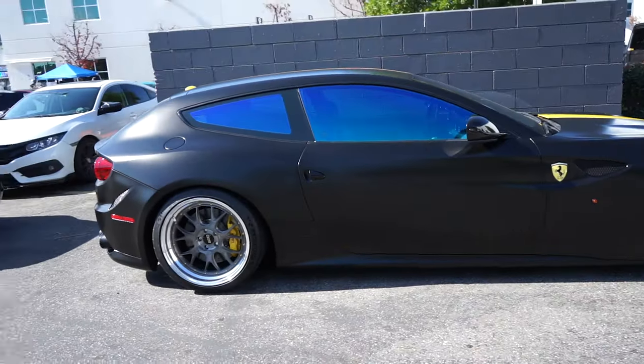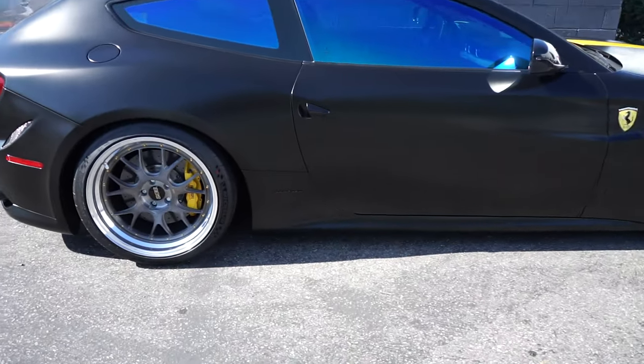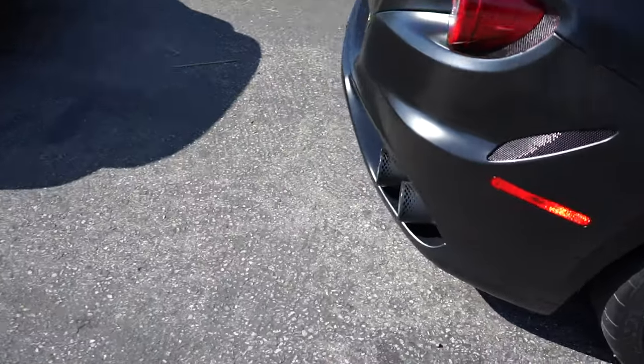Made it over to Santa Fe Springs. We're over at this car meet. That's Cars and Coffee. It looks pretty small, but I saw some dope cars, like an FD RX-7. Ooh, I can't wait to see that. We got a satin black wrapped Ferrari FF with chrome tinted window on BBS wheels. Very, very nice.